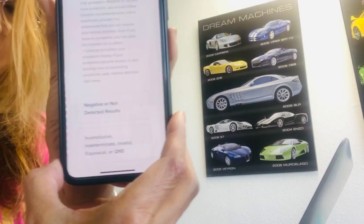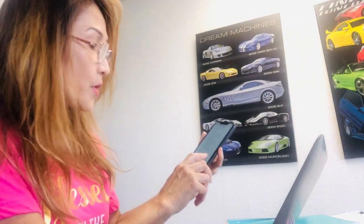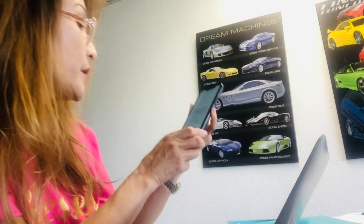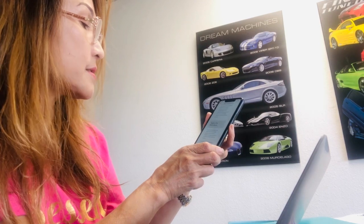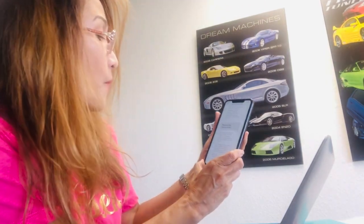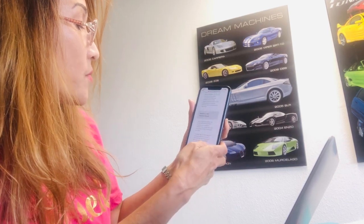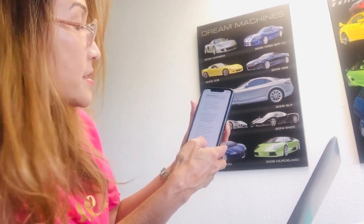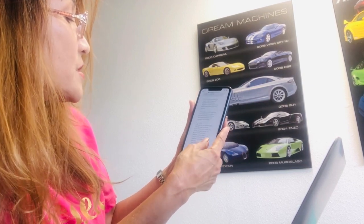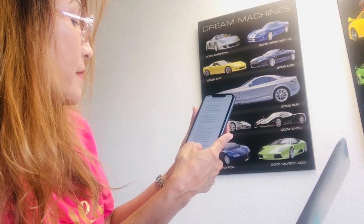And then negative or not detected results, okay? That is for a negative. If you are negative or not detected, results means, click that one. If your results are negative, this means SARS-CoV-2 was not detected in the sample you provided. Your results suggest you did not have COVID-19 at the time of testing. The possibility of a false negative is low, but should be considered if you have had recent exposure to the virus along with symptoms consistent with COVID-19. Next steps: although your test results did not detect the virus, you should continue to monitor your symptoms for up to 14 days after your possible exposure. If your symptoms become severe or you develop new or concerning symptoms, seek medical attention right away. It is important to follow quarantine precautions as recommended.